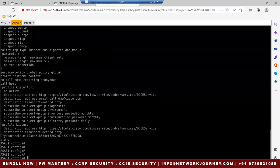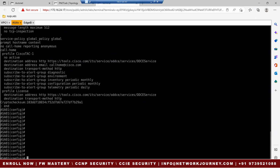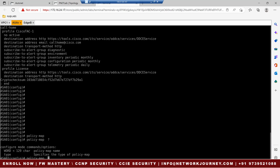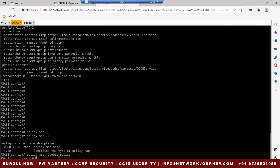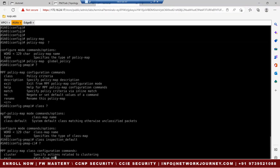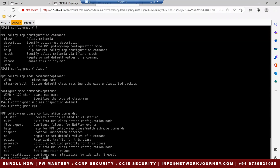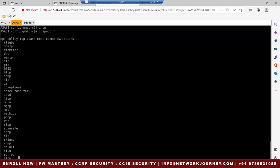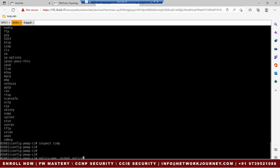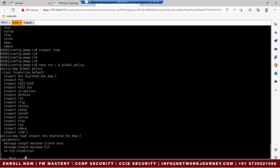So what you need to do is, since you don't want to fall under policy writing for today's class, you just want to enable the stateful feature. So get into the policy map, question mark. You should remember the name. It's called global policy in ASA firewall, question mark, class, question mark. It's called inspection default, question mark, inspect, question mark, and which traffic you would like to treat as stateful. For now, I want to only bring the ICMP, not everything. Now if I go once again to this, you should see the ICMP has been added by me.